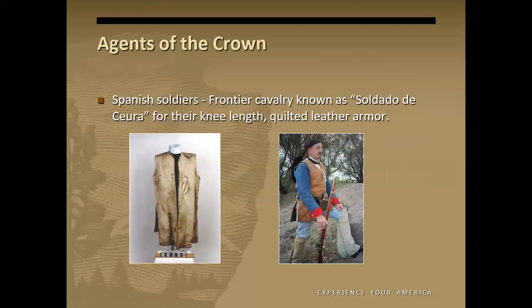Our agents of the crown, Spanish soldiers, frontier cavalry, often referred to as soldados de cuera for the long leather vests that they wore, that they were told would protect them from Indian arrows. It did not. Arrow goes through and through that thing. It's just one more layer of hot in South Texas. And I dress up like this for school kids. I can say from firsthand, you're dealing with a cravat, a woolen shirt, a wool coat, and a multi-layer leather jacket, and that's South Texas, and that's not fun at all. Don't know how these men survived.